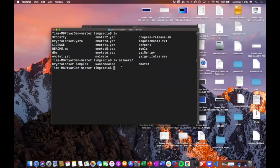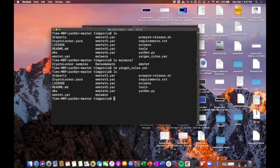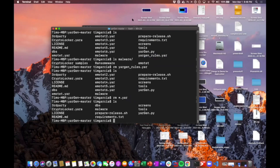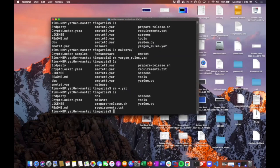Okay, so again, I have these yarGen rules.yar. I'm just going to remove this here real quick because I want to show you that it will automatically generate this for you, right? So again, I'm going to just rm. Okay, so I've just removed my existing YARA rules that I have in here.